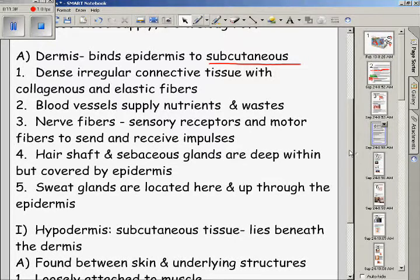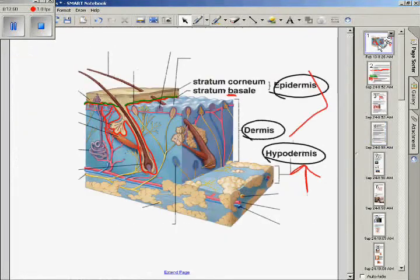What kind of cells did we have up in the epidermis? Stratified squamous. So the tissue that we're going to have down here is going to be the dense irregular. You've got a lot of blood vessels that supply nutrients and remove waste. This is where your nerve fibers are, sensory receptors and motor fibers to send and receive impulses.